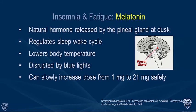Melatonin is a natural hormone released by the pineal gland starting at around dusk and increasing throughout the night. It regulates the sleep cycle and lowers body temperature, but it's disrupted by blue light. So this is why you're supposed to keep the iPads, TVs, and cell phones out of the bedroom, because those will be disruptive in more than one way.